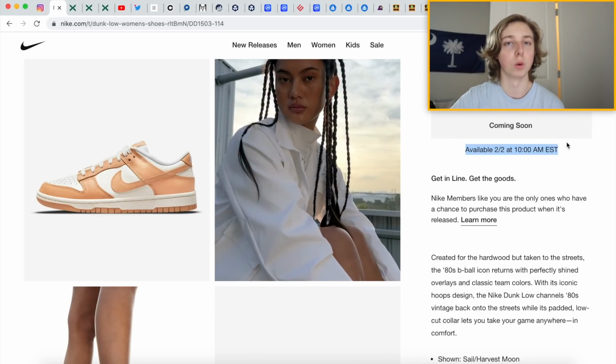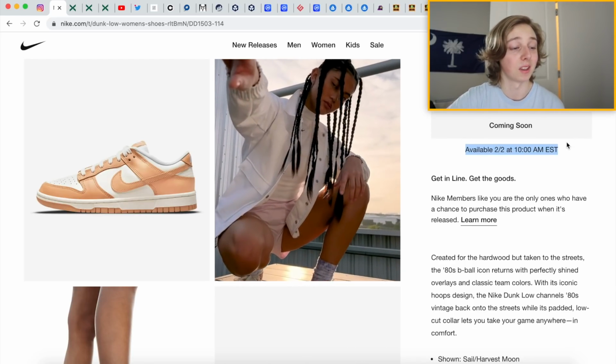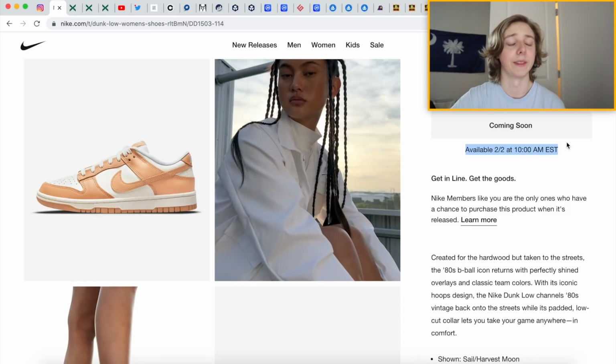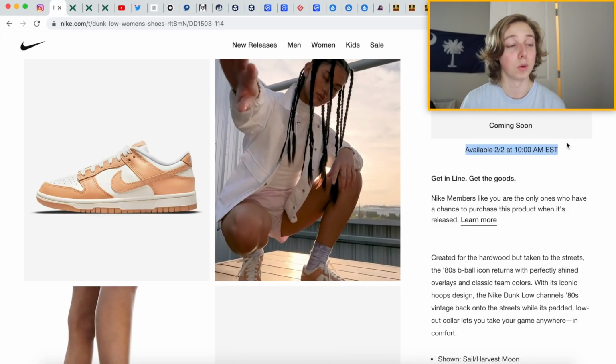I expect this one to have a different price on release day and the day after it, just like the Laser Orange Dunk Low, which also dropped in women's sizing. I expect this one to have a very similar performance because I think people really are going to rock with this color. I think this one's going to gain a lot of popularity heading into summertime too, dropping in February in the US.